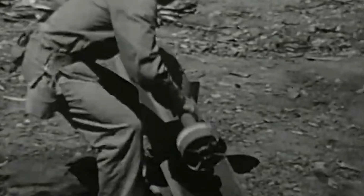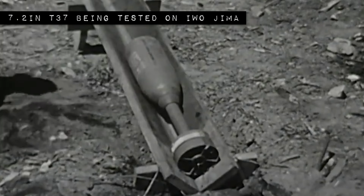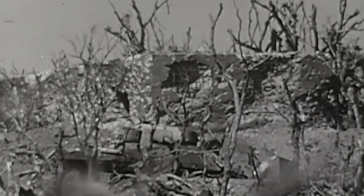But 4.5 inches, as we all know, is slightly below average. America wanted more firepower and turned to a 7.2-inch demolition rocket, the T-37, which had been developed from a naval anti-submarine rocket known as the Mousetrap, which itself had been developed from the British Hedgehog mortar system. The issue with T-37 was that it was heavy, and so only had a range of about 210 metres, which, for a rocket filled with 14.5 kilograms of plastic explosive, was a little too close for comfort.